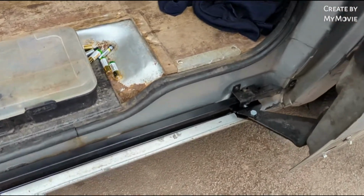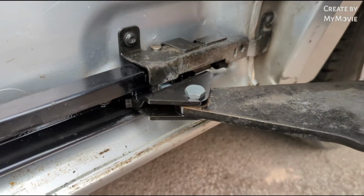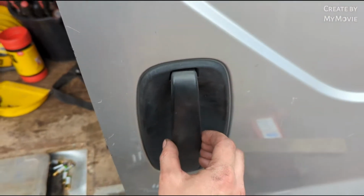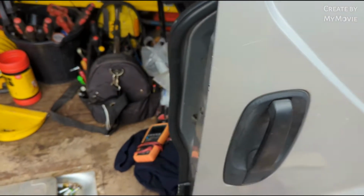Feels like a new door. So next job is to replace this worn handle.